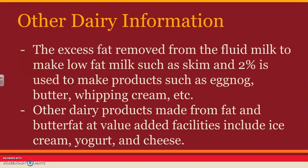The excess fat that's removed from the fluid milk is used to make products like your eggnog, your butter, your whipping cream, that sort of thing. Any fat-heavy dairy product. Other dairy products that are made from fat and butter fat would include things like your ice cream, your yogurt, cheeses, that sort of thing.